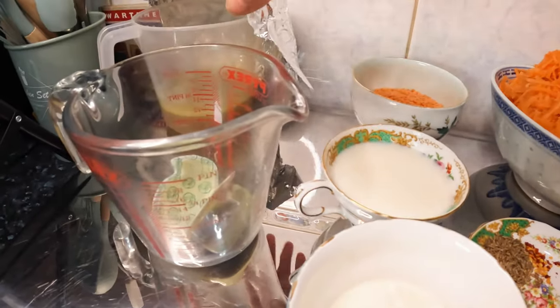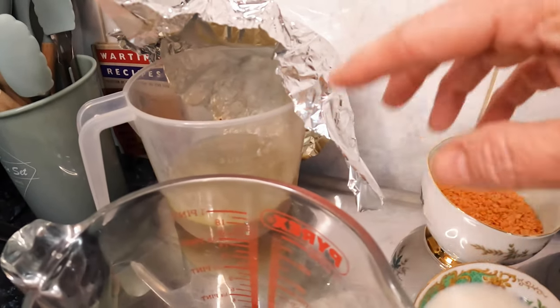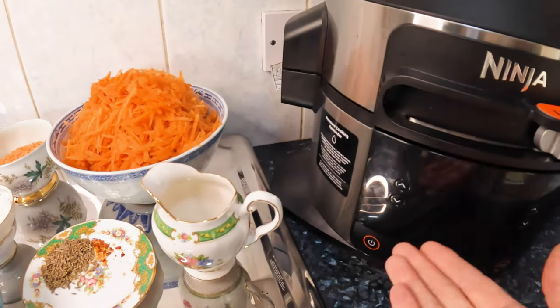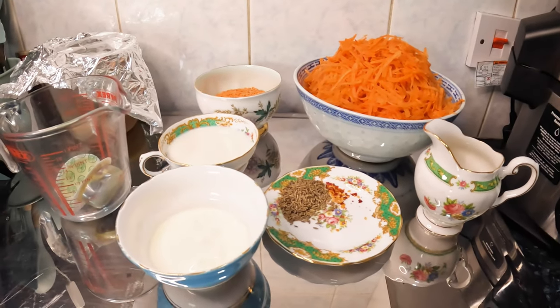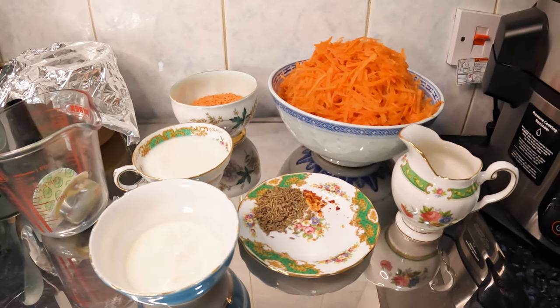But with my Sunday dinner, I actually saved some of the chicken stock. That's when I cook the chicken in here, you have water at the bottom. So I'm going to throw that in as well, because that will just add to the flavour. So I'm going to crack on and start cooking. See you in a bit.